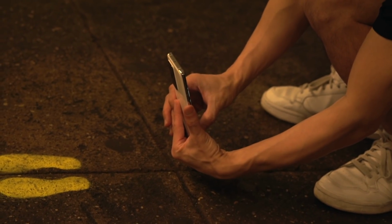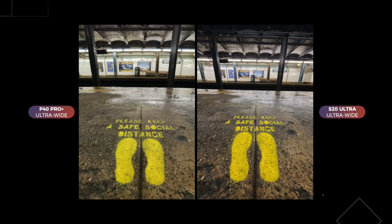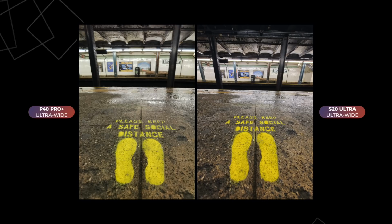I will say that I would love it if the ultra wide-angle lens were wider. I took the subway for the first time in a long time the other day. The wider field of view on the S20 Ultra delivers a more dramatic image in this scene.